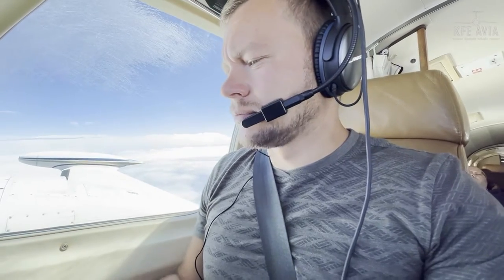Brussels, good morning. November 29 Lima Alpha, climbing level 180 to point Limgo, and any chance to have shortcut after Limgo to Bilgo? November 29 Lima Alpha, radar contact, good morning. Can you just confirm your cleared level? You're climbing to level 160? Climbing level 180 for the time being. November Lima Alpha, roger, I call you back for a shortcut.